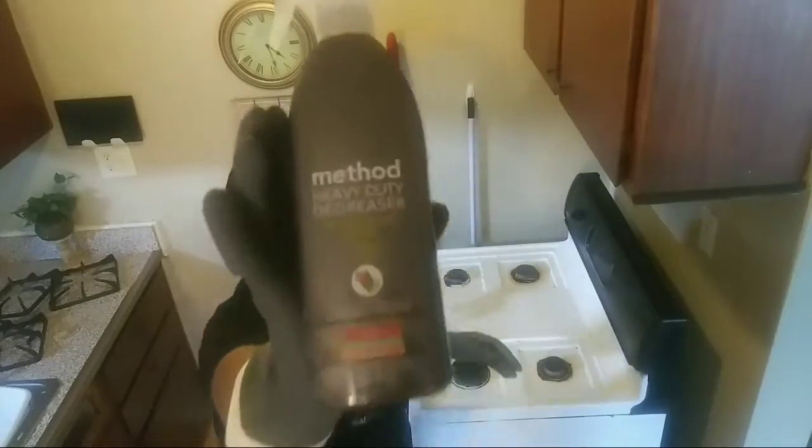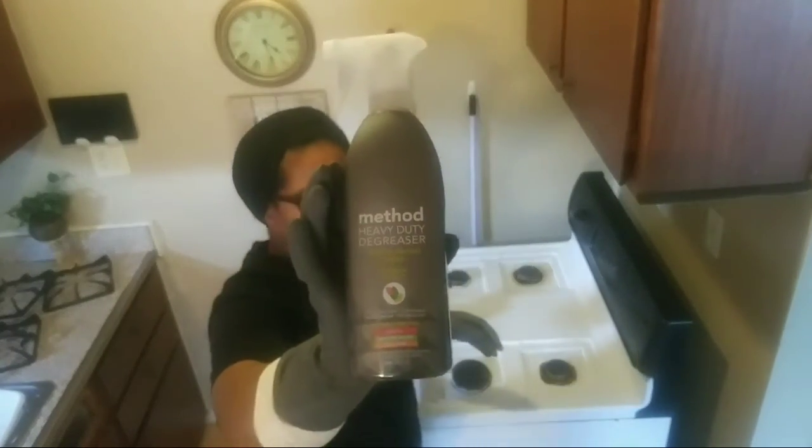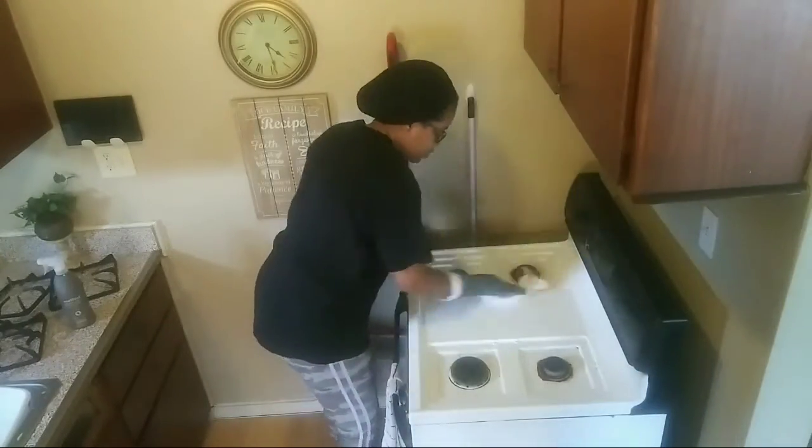As you can see, I am using Meyer's degreaser cleanser to clean off the stove here.